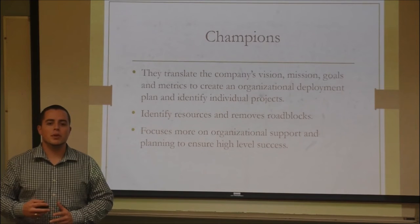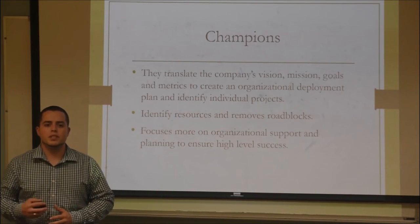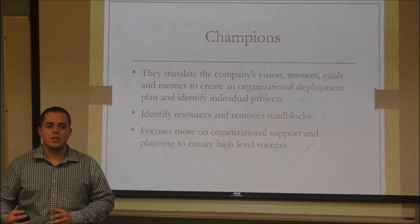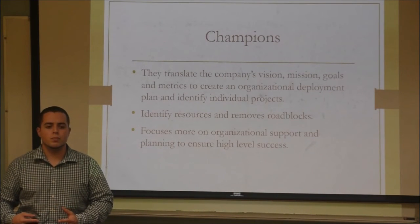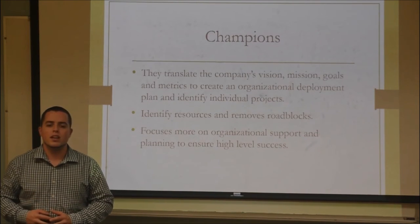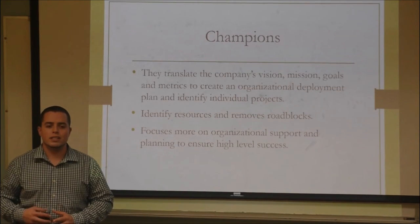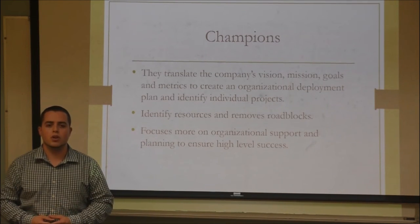Champion Belt. The Champion Belt certified are mainly the ones in charge of translating the company's mission, vision, and goals, as well as the metrics for the organizational area of the project. So Champion Belt certified are mainly in charge of the organizational support for a project itself. They don't necessarily carry the responsibilities of the actual workload of the project.